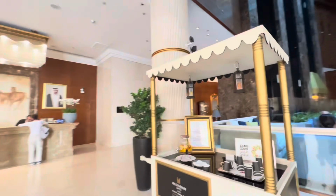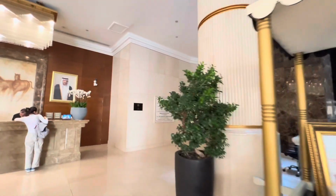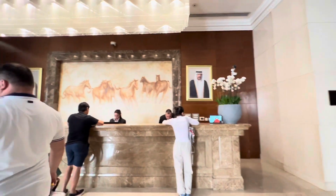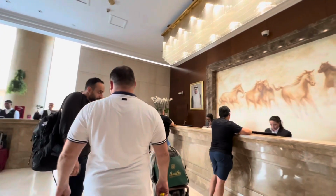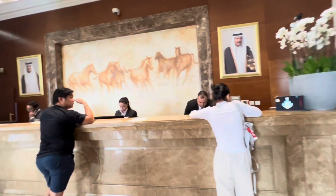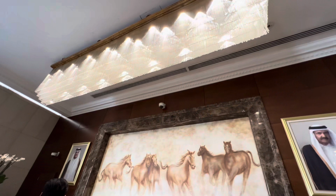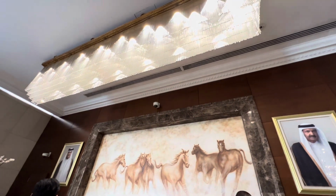So we are in the lobby, guys. I'm still waiting for check-in because their system has a problem. So people are in the lobby right now, waiting for the check-in. Nice chandelier, guys. So we're in the lobby now. The hotel is so beautiful.